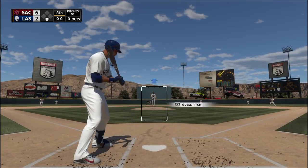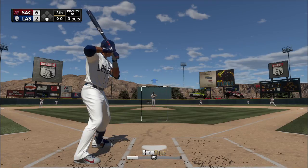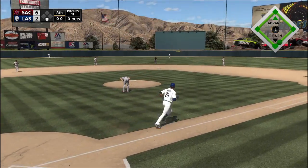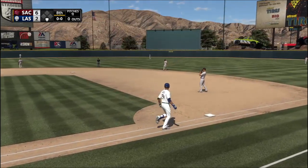Ready once again, Alvaro Ruiz. He'll look to bounce back after striking out his last time up. He's ready. Here's the first offering. Oh, and he hung the slider here, and it's a towering drive out to deep left field. This ball is gone. A home run.